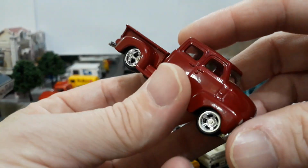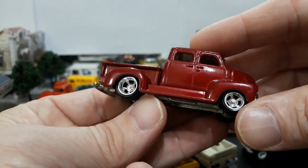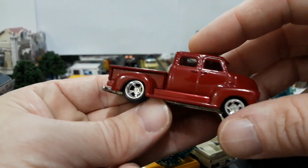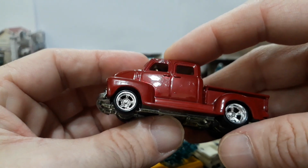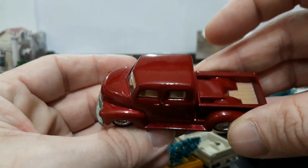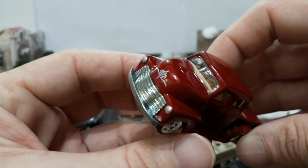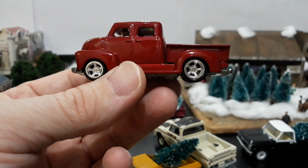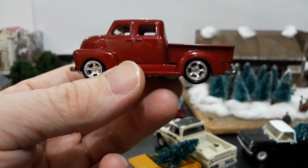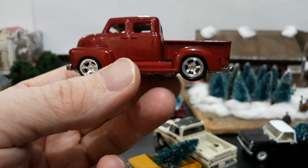You don't see this one come out too often anymore. They don't really have this one appearing so much in the premium series, the pop culture stuff, or whatever it may be. You don't see this casting too much anymore. In the Ultra Hots, there's like 5 or 6 variants of this thing. There's a couple that were RLC only.